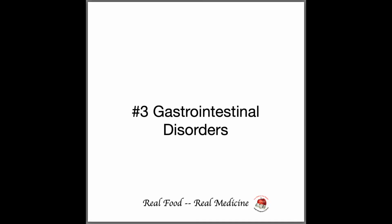Number 3, gastrointestinal disorders. Conditions such as acid reflux, nausea, vomiting, constipation, and diarrhea can interfere with a good night's sleep. Get to the bottom of these conditions and get appropriate treatment. Some things that don't require a doctor's visit include avoidance of caffeine and alcohol in the evenings. Eating a lighter dinner earlier in the evening and then a small bedtime snack such as milk and a banana can improve some of these symptoms.